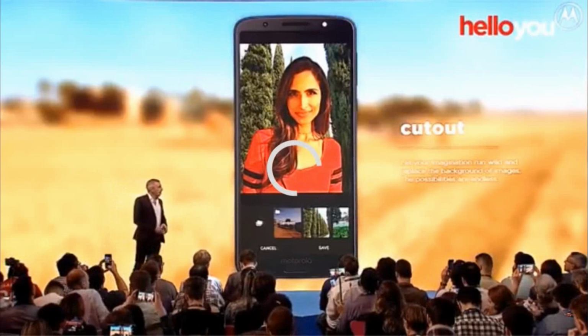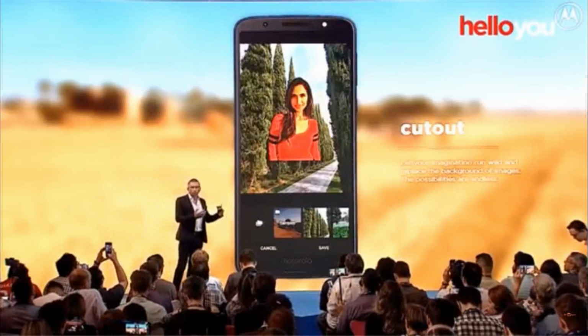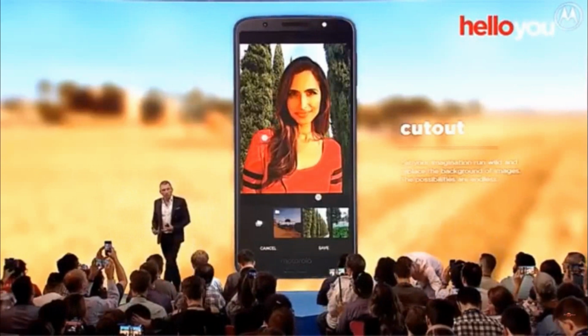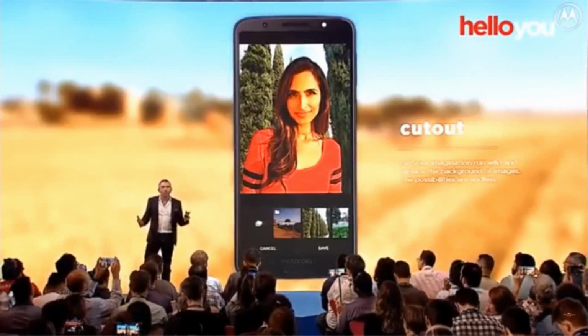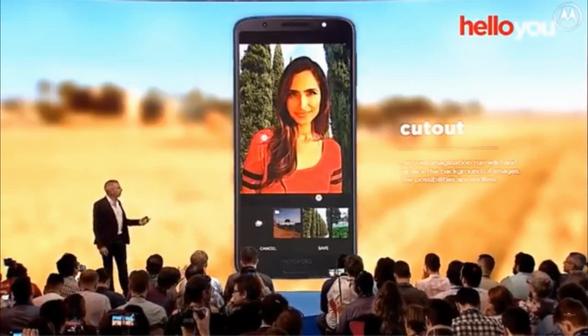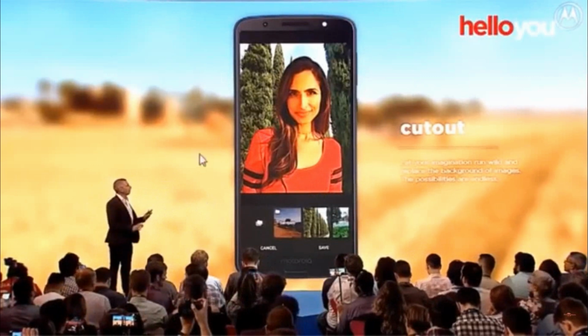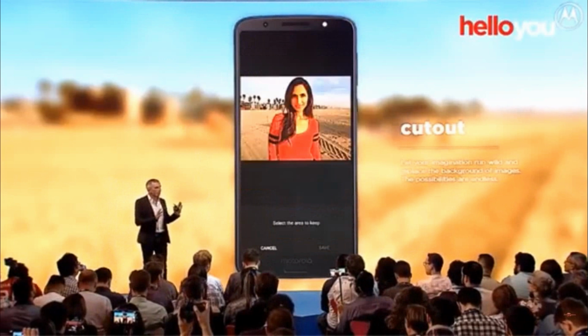Let me tell you something. I tried to do that on a PC with professional photo editing software. I don't know about you, but that doesn't work for me. It's very complicated, and the result is not that good. It's a lot easier, a lot faster, and the result is a lot better with the phone. And that's, again, very seamless. You have nothing to do. Just replace the background, resize, put it in the right place. And share.